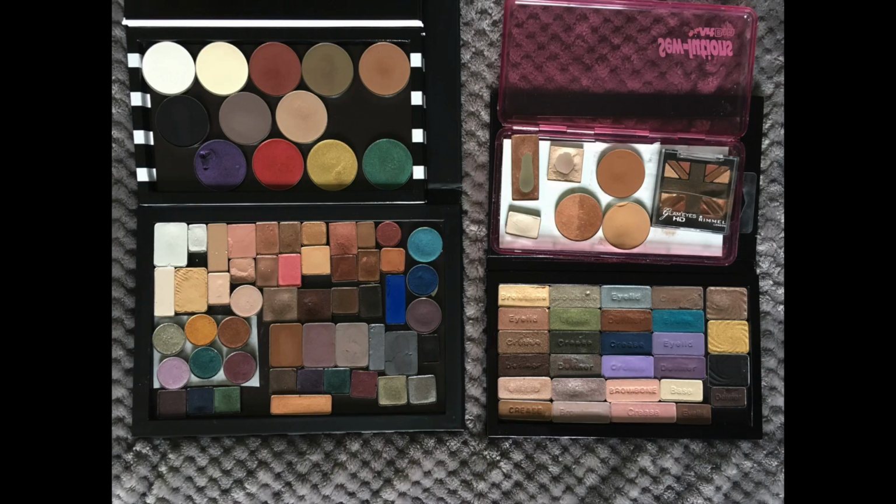And I'm gonna pop a picture up here of a look at what stands as my final collection. But of course, this is an evolving thing. Also note that the palette that has the large eyeshadows in it, those are two soft box palettes that I went ahead and put into that palette. I've kept the actual palettes that those came out of.